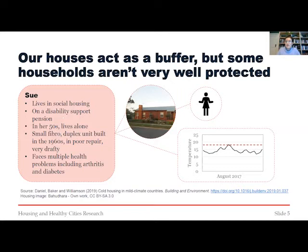So in general, the sample houses were really pretty cold. And when we looked at the coldest households, we really saw that there was a build-up of multiple disadvantage. So things like social, economic, health, and personal disadvantage among the coldest households. For example, we met Sue, who had a disability support pension, lived in very old public housing in really poor condition, and faced multiple health issues.